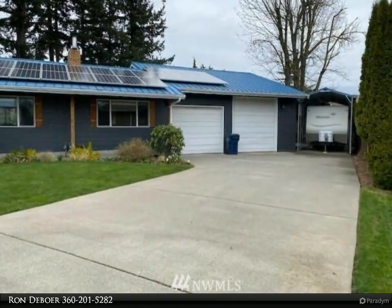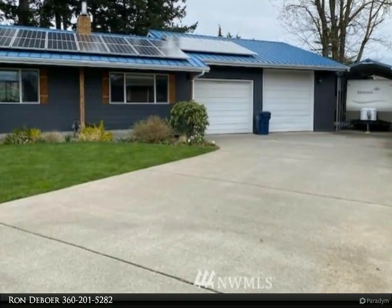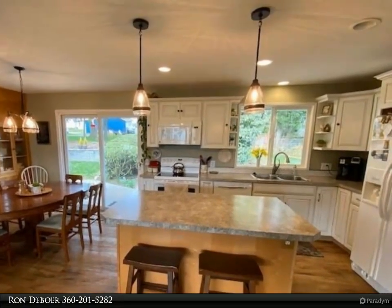19,000 square foot lot with alley access. This 3-bedroom, 2-bath solar home is in an upscale neighborhood with a large outdoor patio. Metal roof, huge garage with a 10x10 storage room.